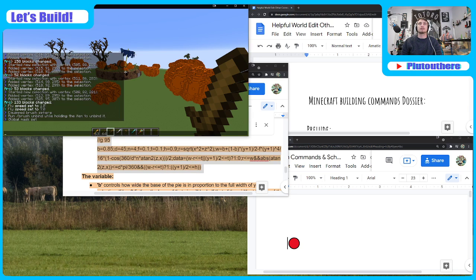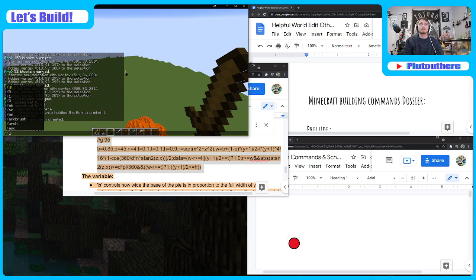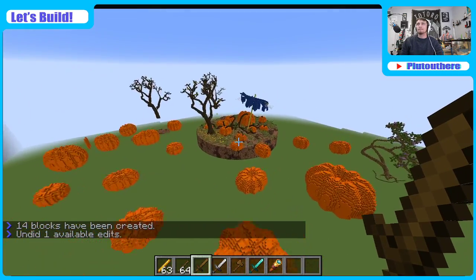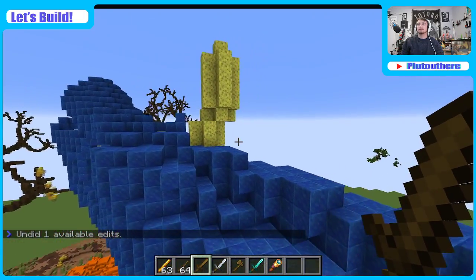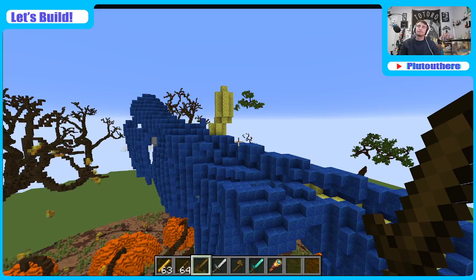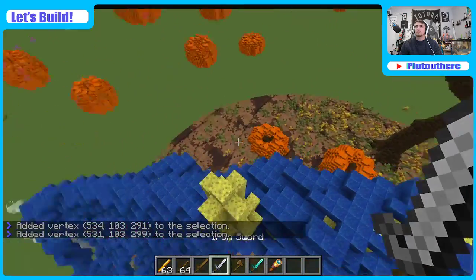Pop it in there. Oops, I don't know where that created that, so undo. Okay, now we have the command. Let me actually just straight up do it on top of him, maybe. Maybe that's the best way to go about it, though I kind of want to be able to rotate it. We'll see. Might just be the better way to do it anyway.